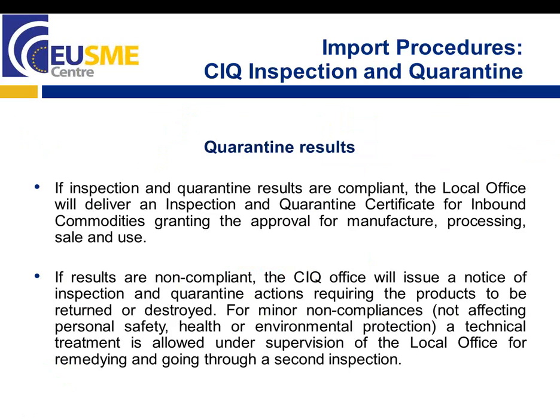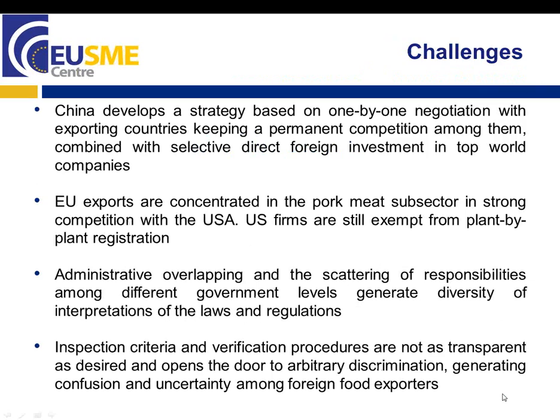After this, we'll go to a final topic, which is, just to remind you, inspection and quarantine results. As we said before, these are the two possibilities in case the products are compliant. You get the inspection certificate. In case it's non-compliant, these are the two options. We go now to the fourth topic here, which is some challenges and final recommendations.